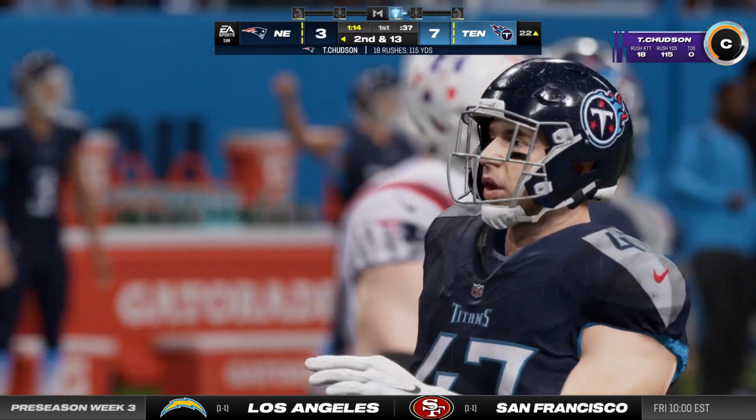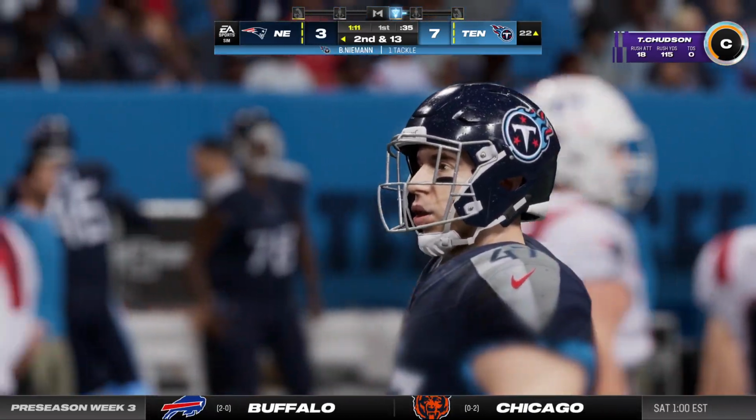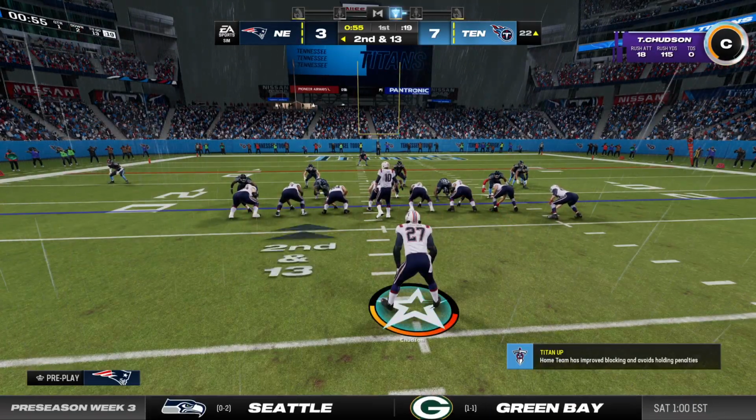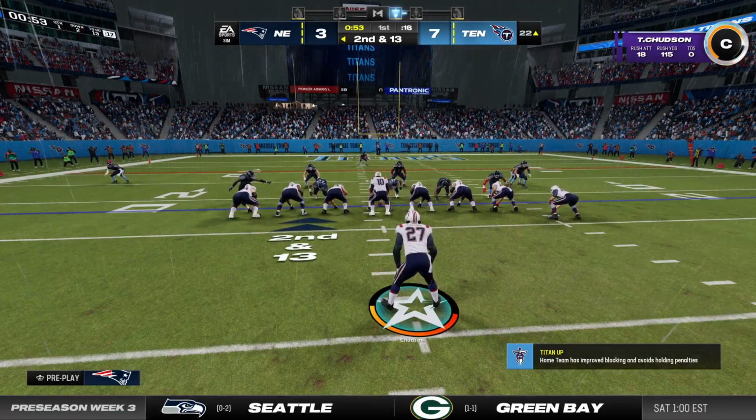And maybe a measure of revenge there. He's had his way in this one, but this time they get him behind the line. That loss of 3, a rare stumble on a promising drive. Here's 2nd and 13.